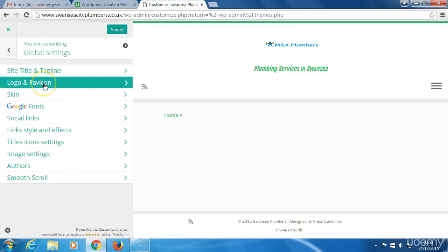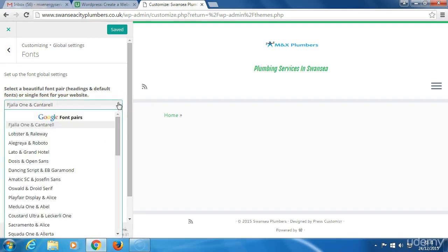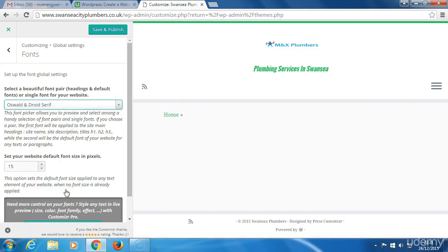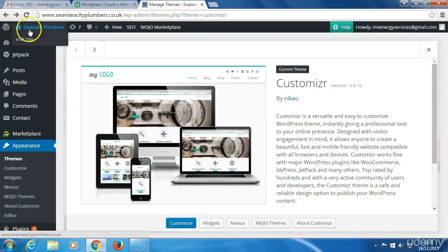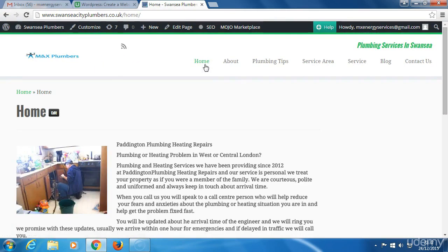Global settings, the fonts. At the moment we have these selected. Click here if you want to change the fonts. Might be worth you doing some research on the best converting fonts at the moment with a Google search, so that you can convert lookers at your site into visitors. Let's try that, and we'll change it there. Save and publish. Go to the site, visit site, and we see that different fonts have appeared.